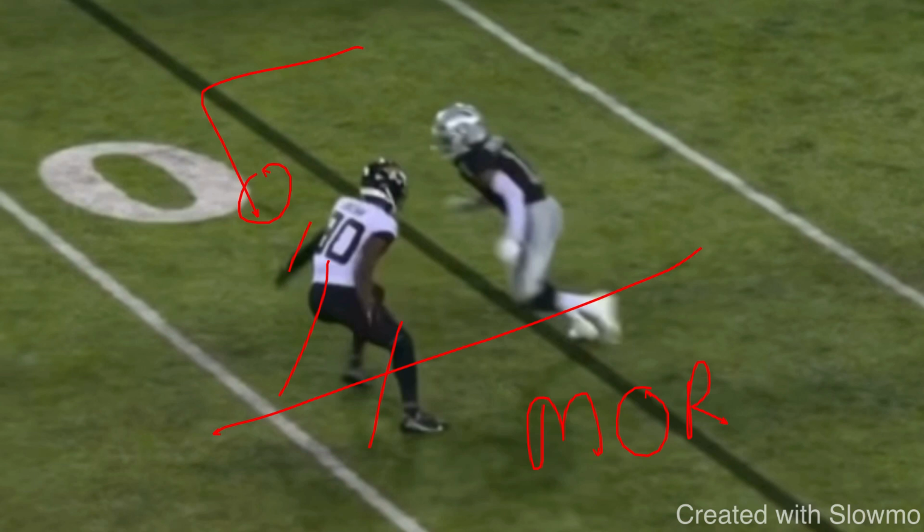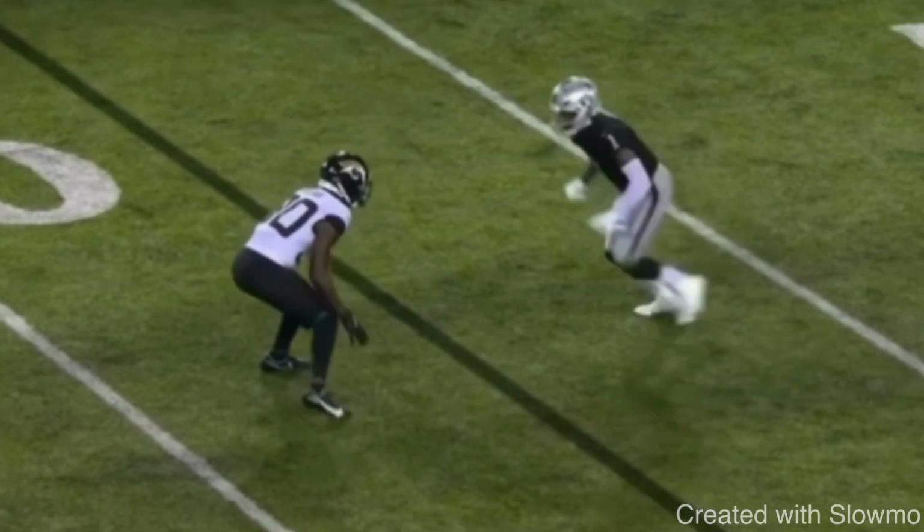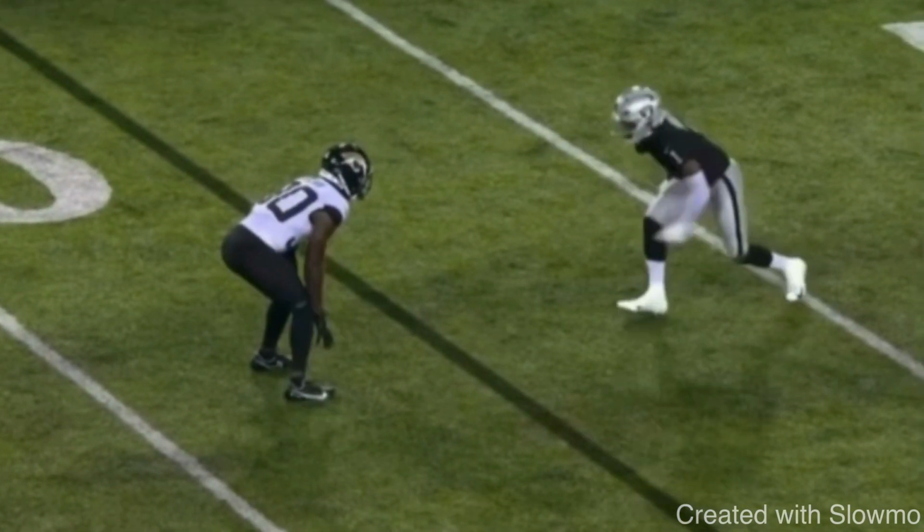But the fourth thing that I need to get across to you guys is do not be afraid to take it. When a DB is lined up in press, he is supposed to protect a specific leverage. And like I said in the beginning, I'm trying to get you guys ready for a disciplined DB. Not a DB who's not very good, a disciplined DB. So let's say this DB's lined up a little bit shaded to the outside. His sole purpose is to protect the outside. Do not let this guy go outside.